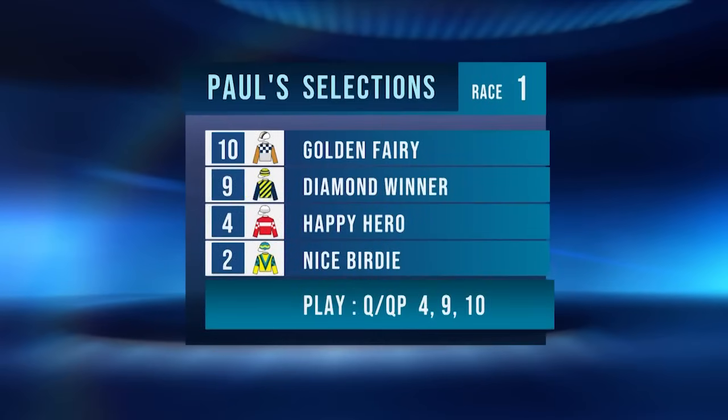He's on top. Diamond Winner will get back, run on. Happy Hero will be a lot closer in the run, and Nice Birdie likes the course and distance. 10, 9, 4 and 2. So it could be another case of race 1 and another win for Chris though.